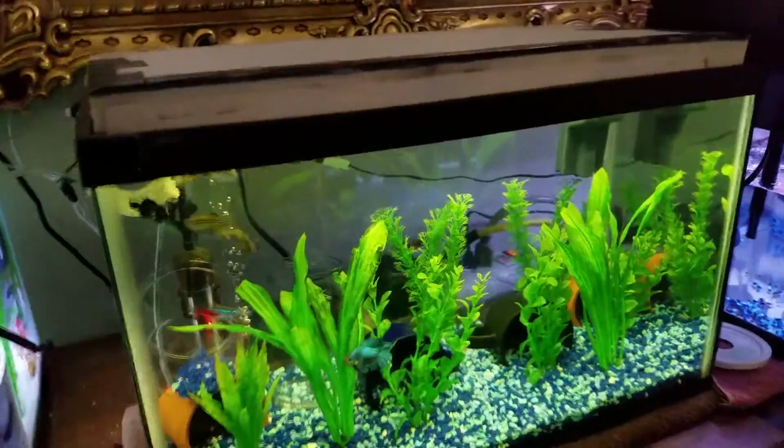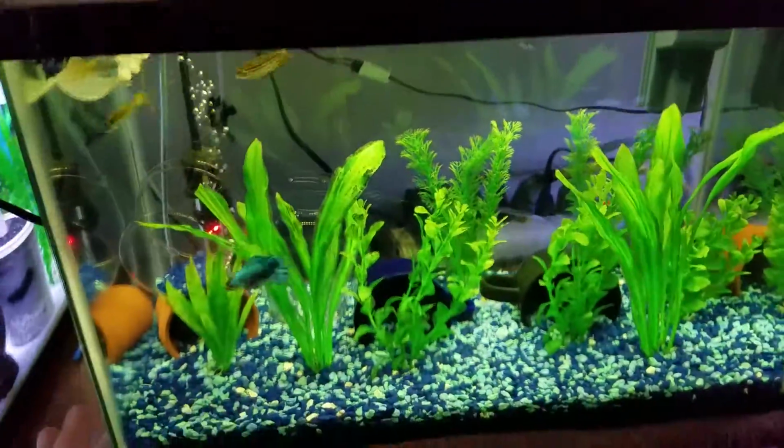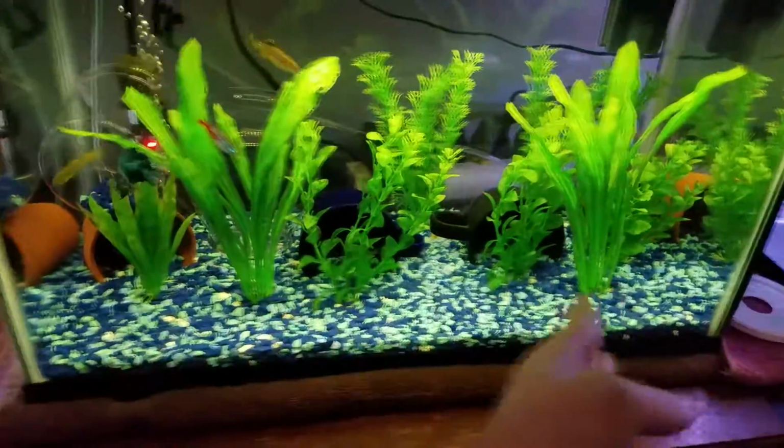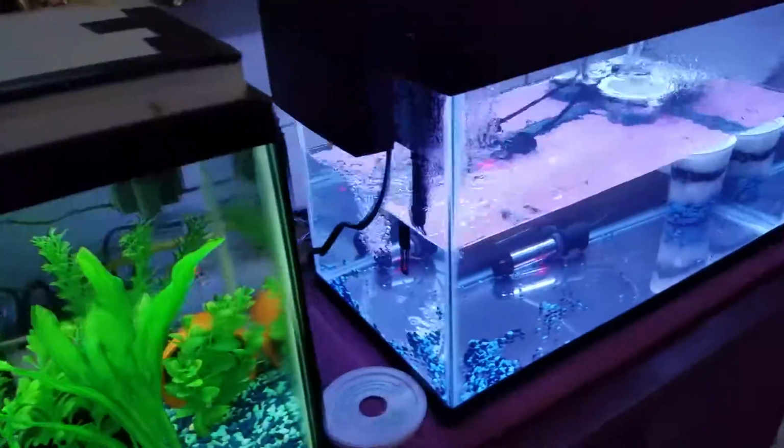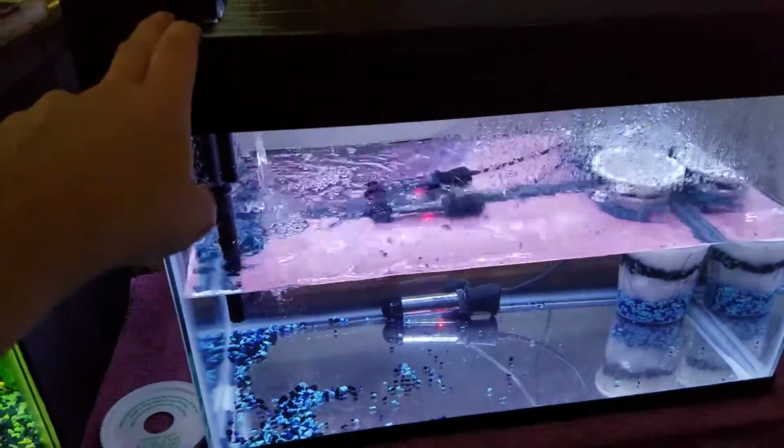This tank's doing great. I did a water change, replaced the gravel. And of course this tank has duckweed too. I've got to replace the lid. As you can tell, this tank is different. This is the tank that used to be over here, and I moved the tank that was over here to here. I'll explain why in a second.